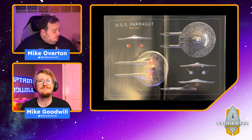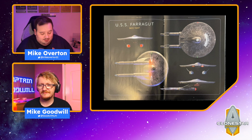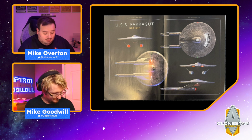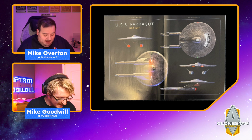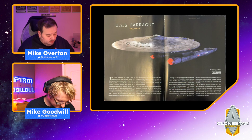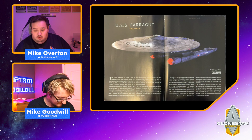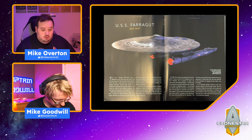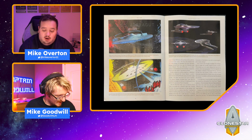Anyway. So the actual quality of the magazine, as in physical quality, is a significant difference. I am so happy. And I'm actually pleasantly surprised with the content of the magazine this time. We have things that we didn't know before. We have a little bit of background. The fact that it was built in San Francisco shipyards, which we didn't really know. And the fact that they used the Reliant as a kind of foundation for the design of the ship.